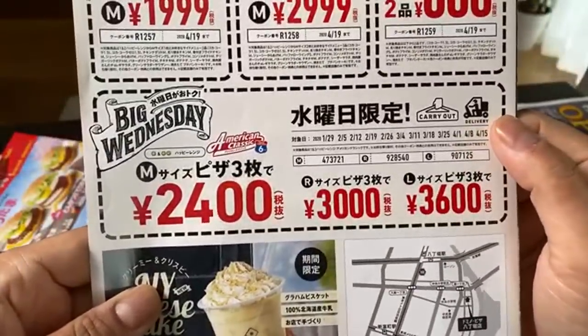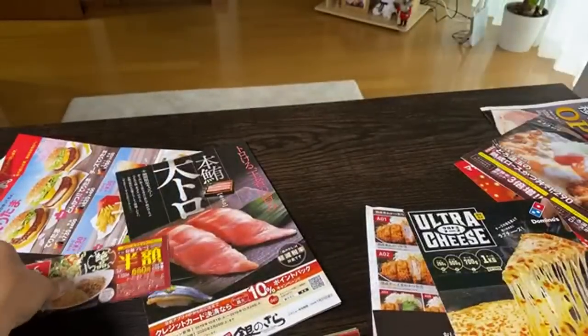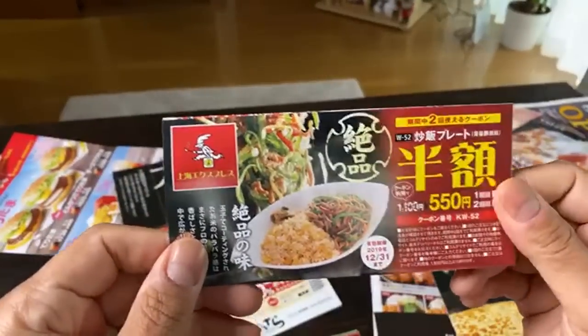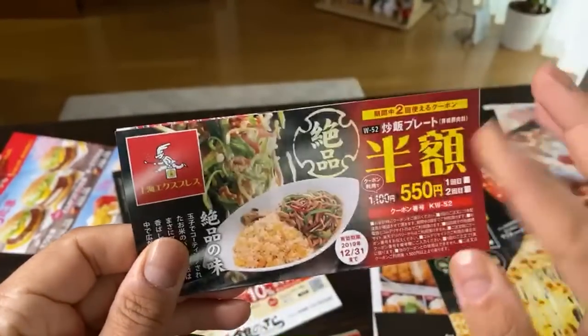That's a pretty big discount on Wednesday in Domino's Japan. Very cool, Domino's. Making me hungry. Oh, you'll get coupons in the mail sometimes in Japan. Junk mail sometimes can save you money. These are half price.